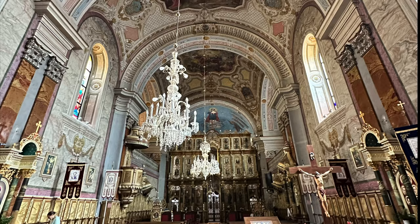So behind us is the Greek Catholic Church, where it has over 100 different churches. It's such a cool town.